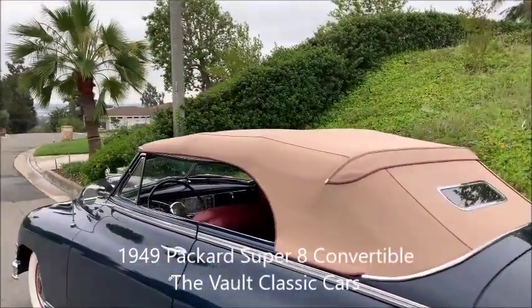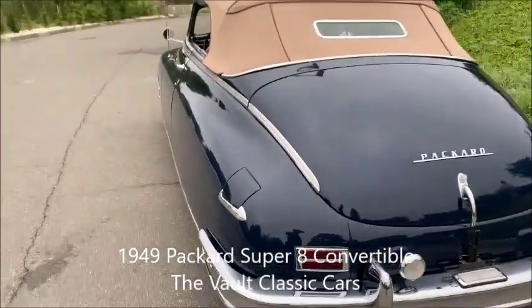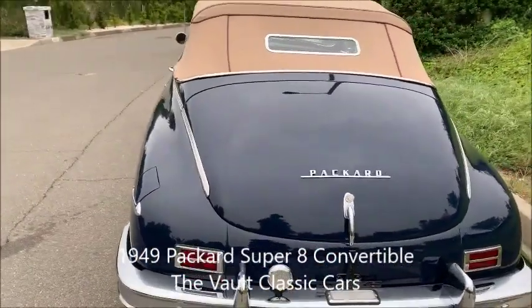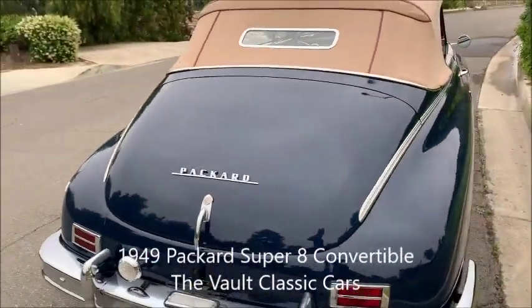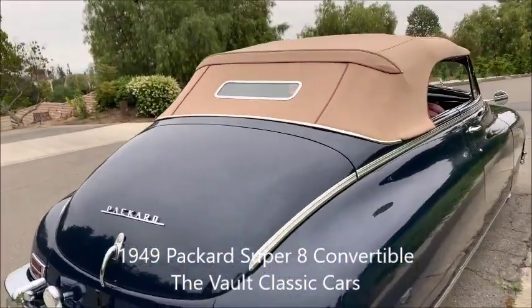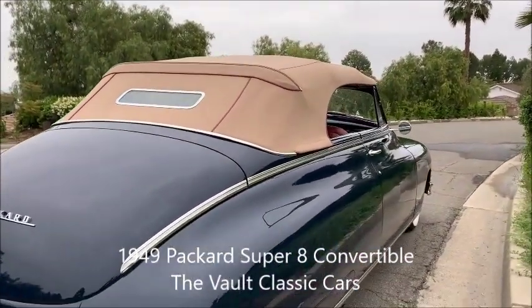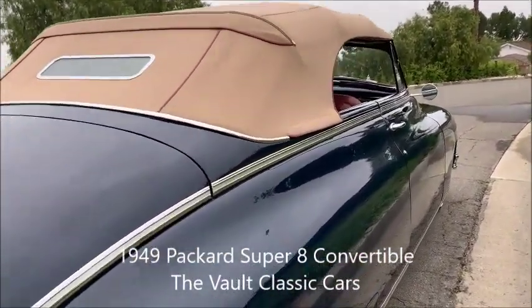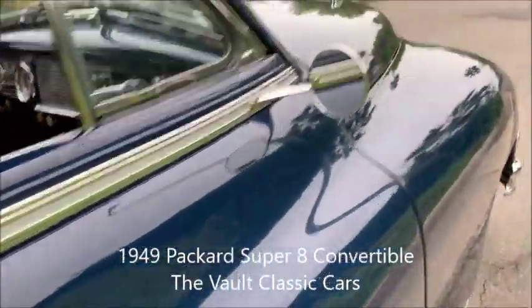Beautiful top, nicely trimmed. Look at all that chrome, it's just great. Packard, yep. A beautiful car, look how straight that car is. Just beautiful. Wow.